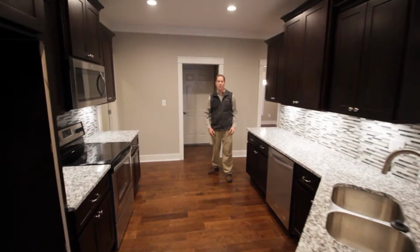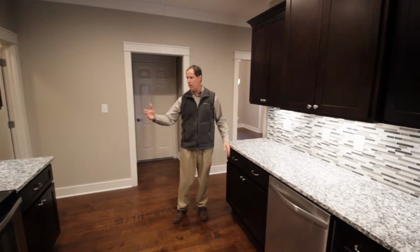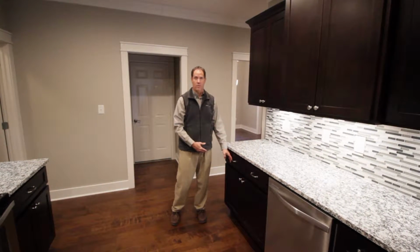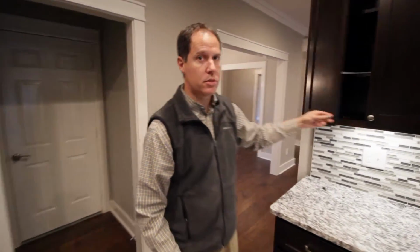This kitchen has everything you would expect in a home of this caliber. Granite countertops, tile backsplash, stainless appliances, and one of my favorite features is the soft close drawers and cabinets.